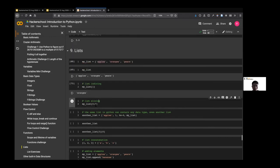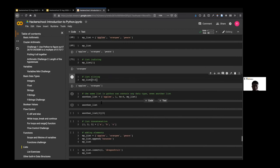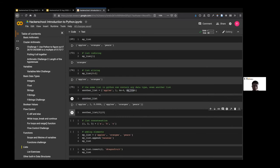Okay, and for list slicing, as we went through just now, the 2 is excluded, so it does not include the element at index 2. So it's just 0 and 1. And you can see that the same list in Python can contain any data type, even another list. As you see, this is my list, actually this list over here, from just now: the apples, oranges, and pears. If you look at this list, you can see apples, ones, this float here, and also another list inside a list.